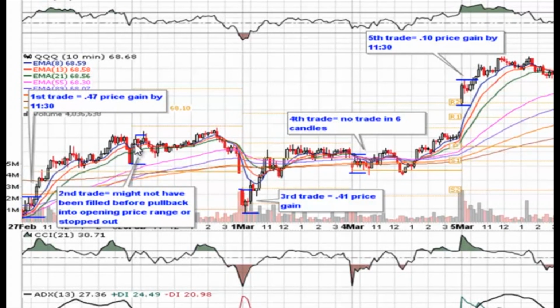This is our first candle, second one, and then there's this little red one. And so here it actually popped above the high and then instantly went right back again. So you might not have even been filled in the time period that it took for that to go up and back down again. But if you were, as it pulled back into this range, you would have closed your trade out and you would have had a small loss, which would have been primarily the fees to open and close the trade out. And that's it for that day.